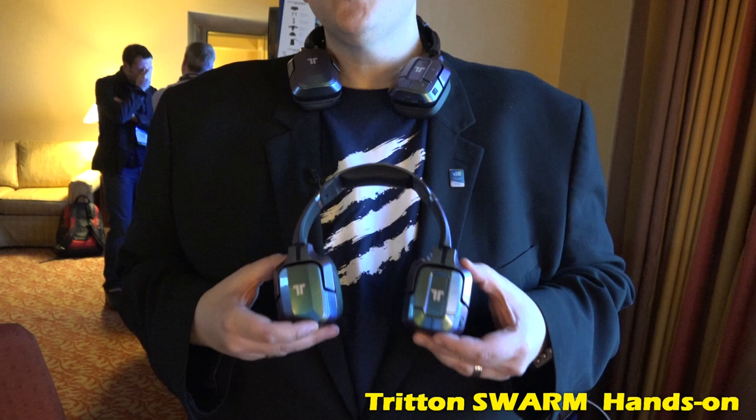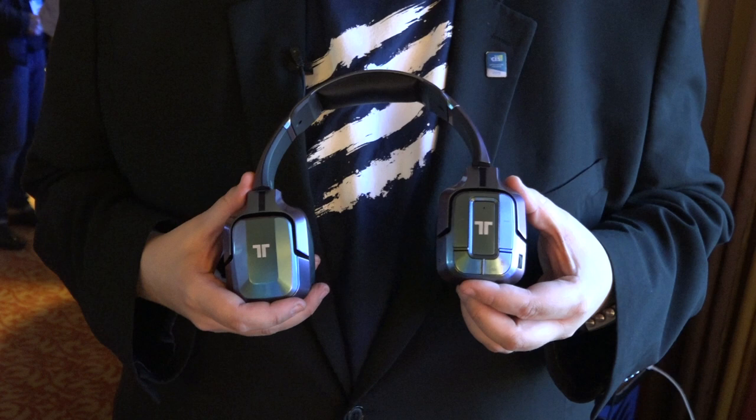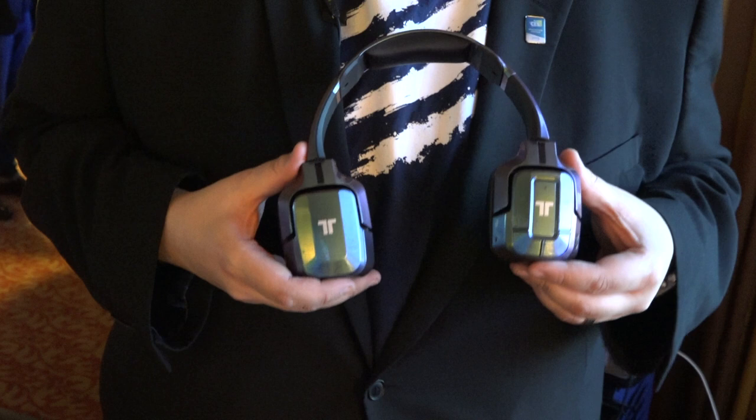I'm telling you guys, I'm not bored here doing my work here today at Mad Catz because we're announcing yet another new product. This is our brand new Tritton Swarm wireless mobile headset. So hopefully regular viewers to Bored at Work will know all about Tritton. We're one of the biggest audio brands in the world, and we've got a brand new wireless headset here today.